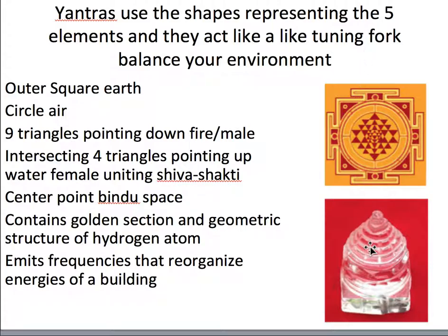So these are two forms of Sri Yantra. This is a three-dimensional yantra called the crystal Sri Yantra. Magnifies the energy of the Sri Yantra several times over. So when you have 9 triangles pointing down and 4 triangles pointing up, it's the intersection of the male and female, the Shiva Shakti. And this forms a very powerful influence on the environment to attract abundance and prosperity. And we use this Sri Yantra to filter negative energy, or energy that could be disturbing your environment. So it contains the golden section, and it actually is the geometric structure of a hydrogen atom. It emits frequencies that reorganize the energies inside a building.